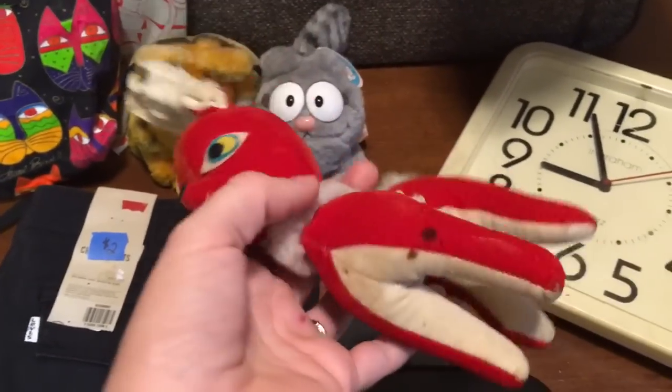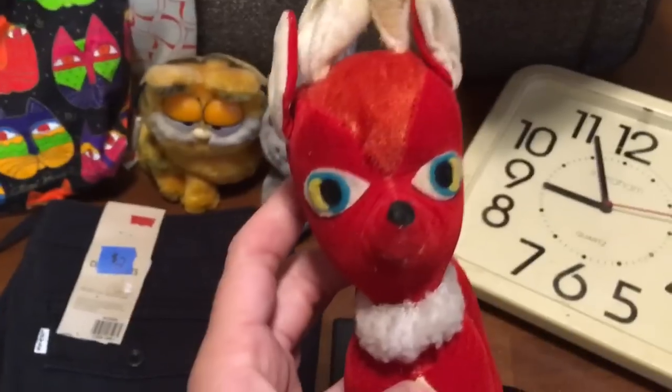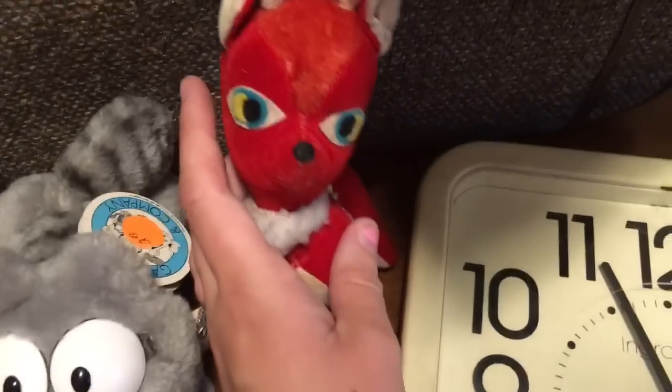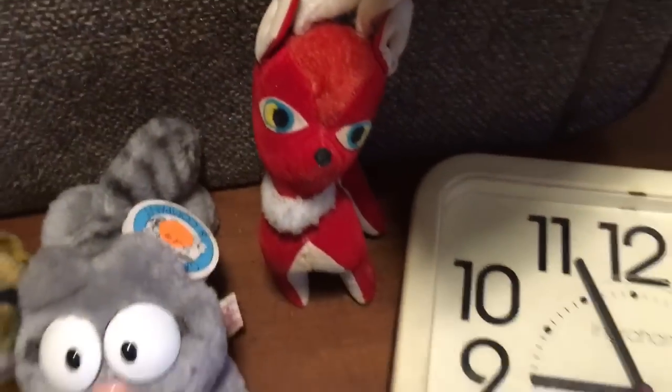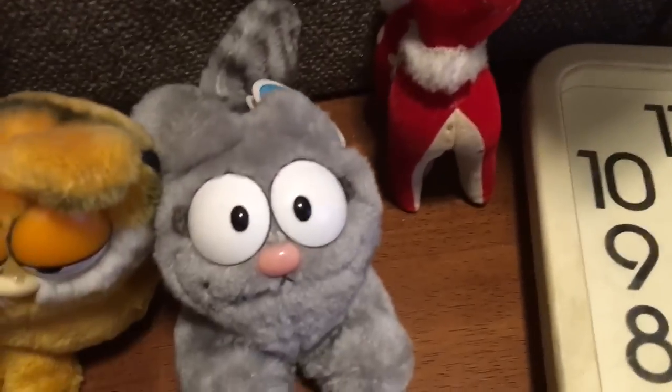So I saved him. He's going to go on Etsy for sure once I've given him a really good scrub and going over, gently of course, since he is in fact old and fragile. But man, I had to rescue him. He was stuffed to the bottom of a bunch of Dora the Explorer toys, and someone had to save him.